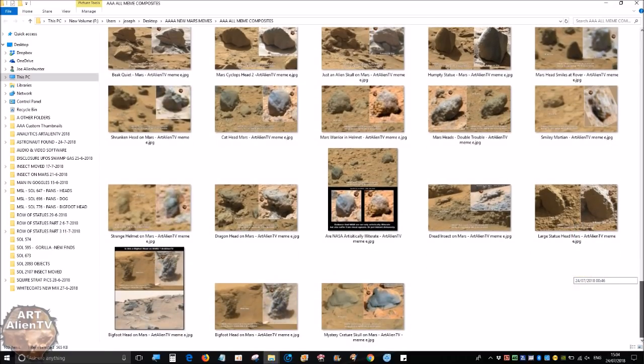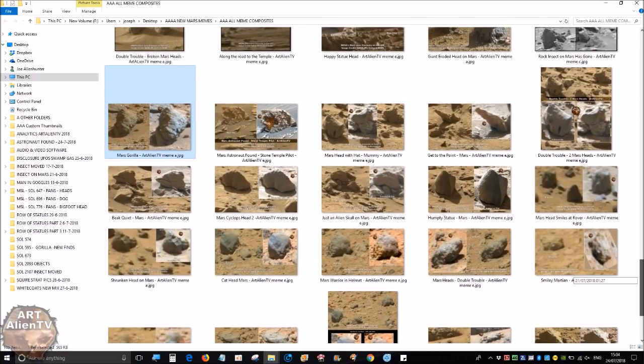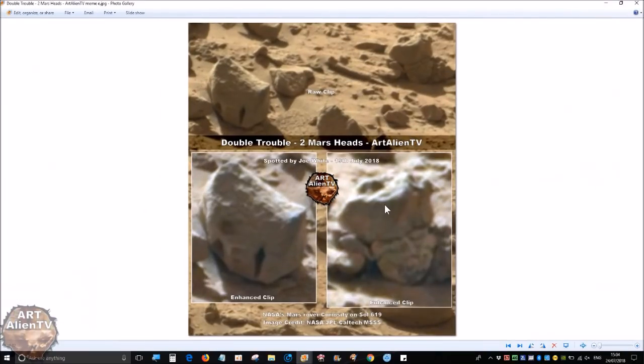Loads and loads of them. You don't seem to get loads in one area. You tend to get one or two in each area, maybe three if you're lucky, interspersed with statues like this. So you have two heads here together. There's a statue head here which is broken off. Mouth, nose, nostrils, two eyes. A solid piece of stone that's split and broken away from a statue.